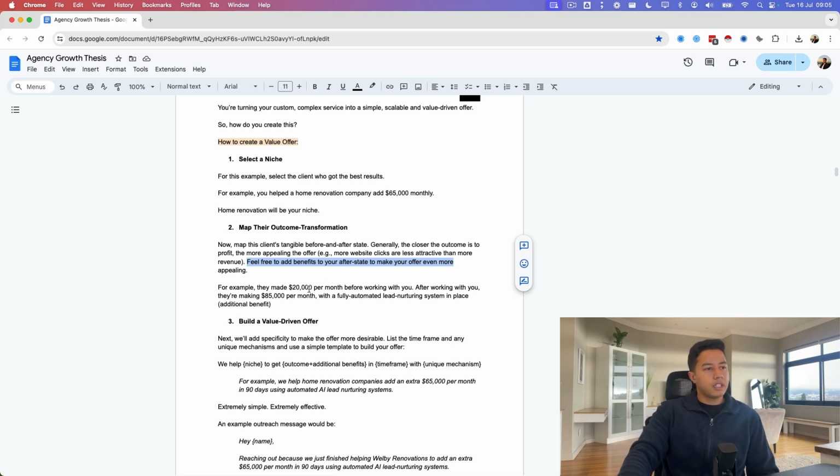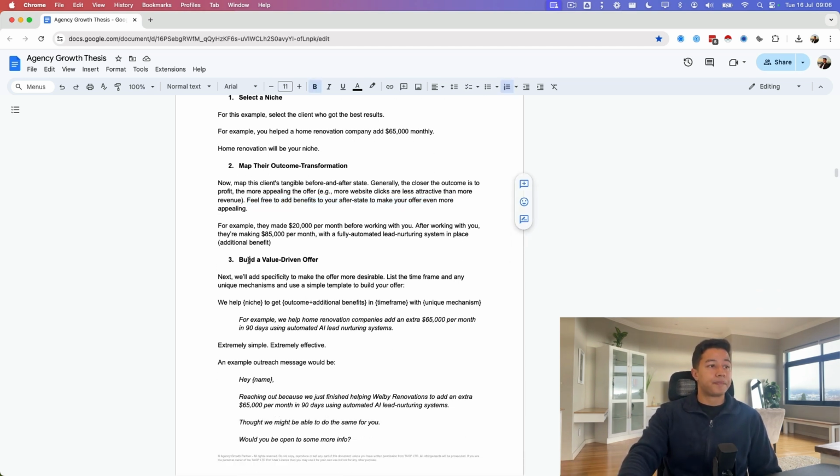For example, let's say the client used to make 20,000 per month before working with you. After working with you, they're making 85,000 per month with a fully automated lead nurturing system in place. That's an additional benefit on top of the revenue. So do yours right now. Just map out the before and after. Then build a value-driven offer. So next, we'll add specificity to make the offer more desirable.